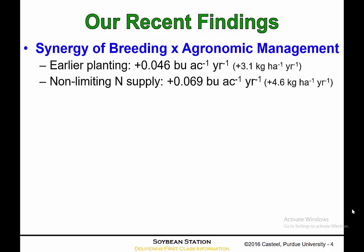Some of the findings out of that were that there was a synergy. When you put release year together with these agronomic management practices, there was a synergy with earlier planting. The modern lines actually yielded more when they were planted timely.